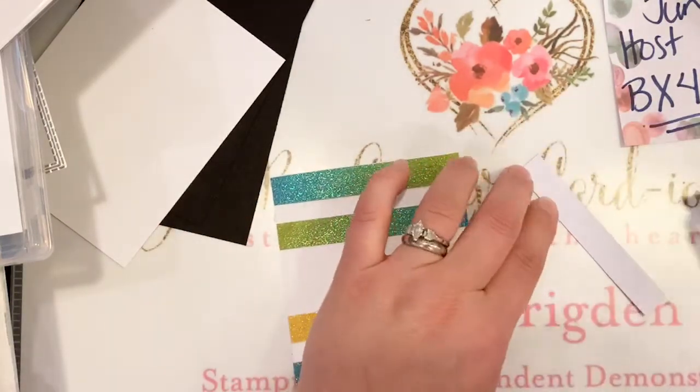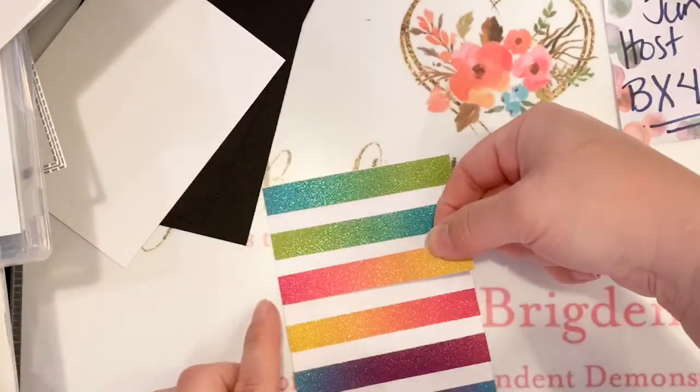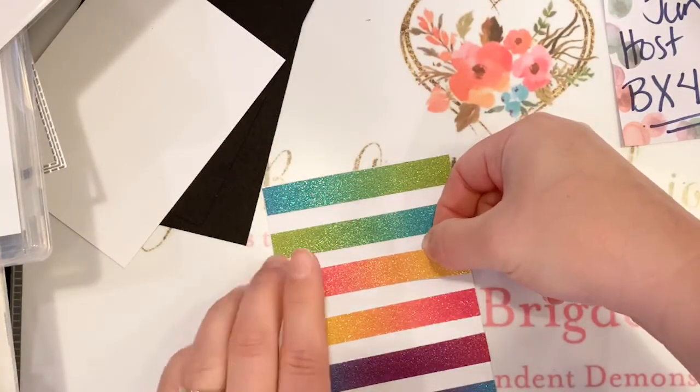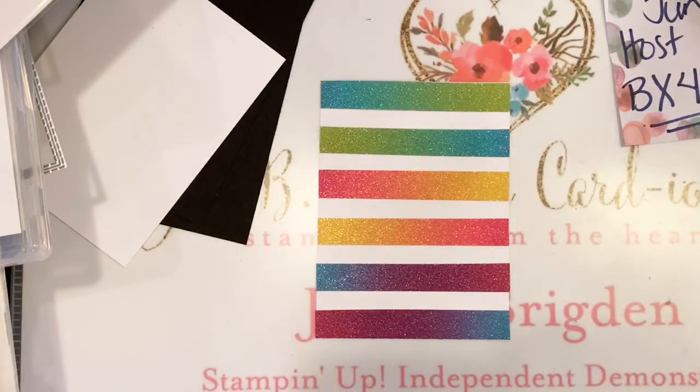All right, so just about got this all glued. Okay, I think that looks pretty good. All right, so that's that to start with.